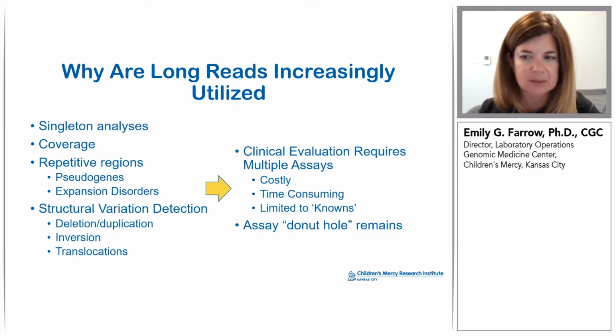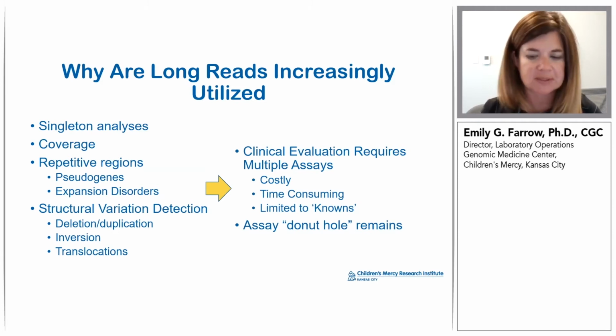Historically, long-read sequencing has been difficult to deploy because of higher error rates and lower throughput. But as these have rapidly been improved, these are now an attractive solution to look at for rare disease.